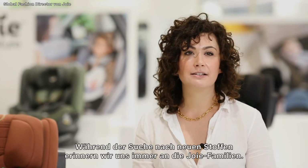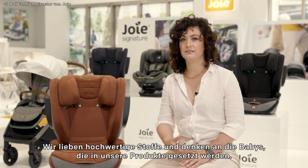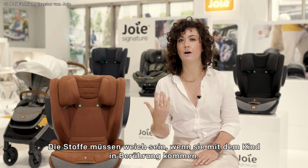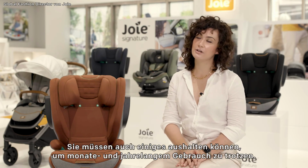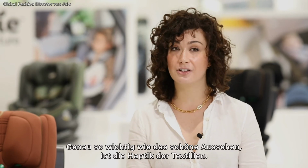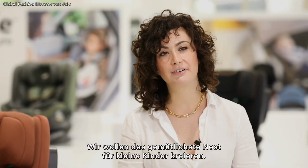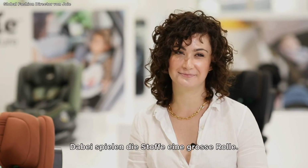When sourcing fabrics, we do always go back to the Joy family. We love rich textures and we think about the babies who will sit in our products. We keep in mind the parents who will use our products, and we always keep in mind that the fabrics have to be soft to sit next to your child. They have to be durable to withstand months and years of use. And as important as the look of the textile is, just as important is the hand feel. We strive to create the most comfortable and comforting environment to envelop your child, and this includes the fabrics.